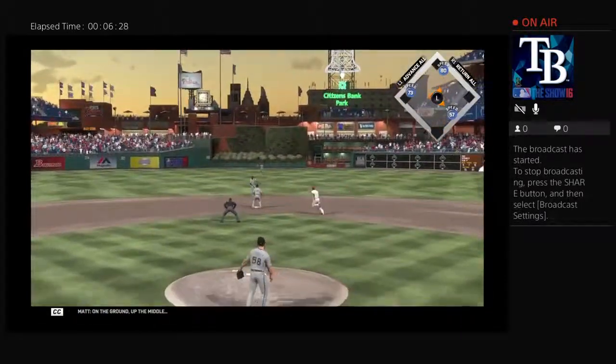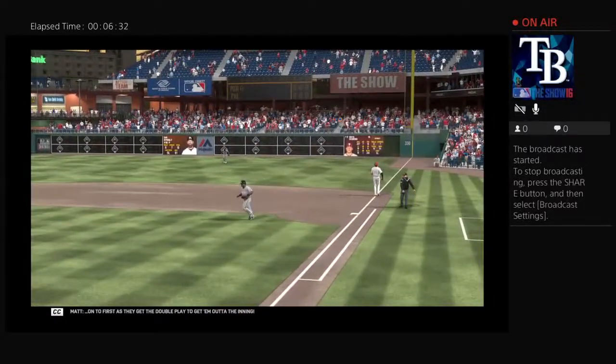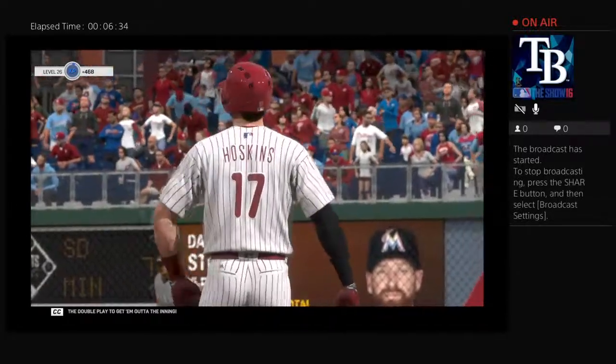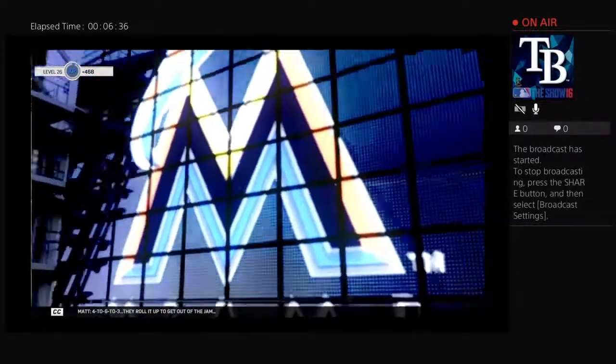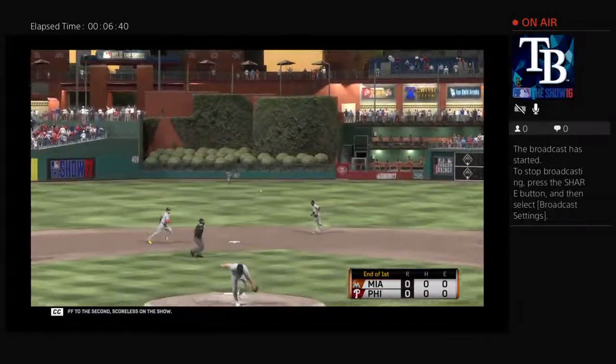On the ground up the middle to second for 1. On to first as they get the double play to get him out of the inning. 4 to 6 to 3. They roll it up to get out of the jam. We're off to the second, scoreless on the show.